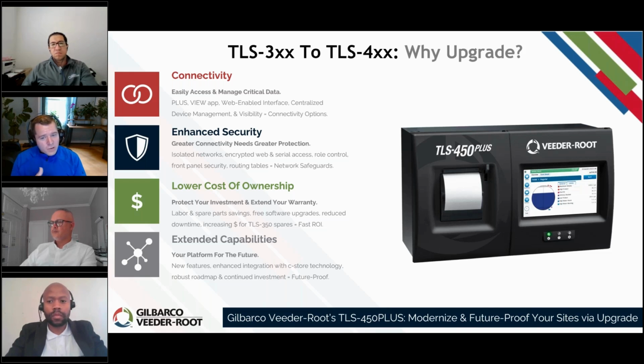You also get better on-the-ground presence control with role control and front panel security, so you can manage access right at the site. Another place we're going to see benefits from the TLS 450 Plus is in total cost of ownership.